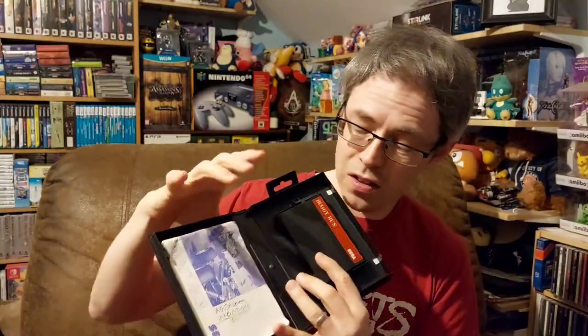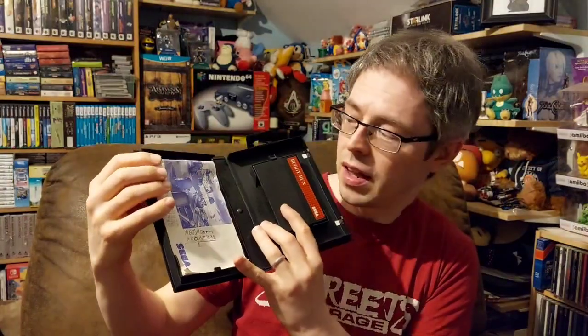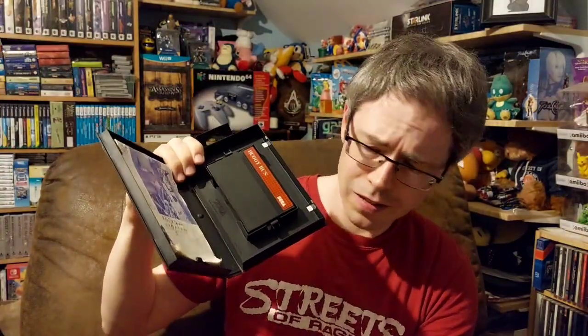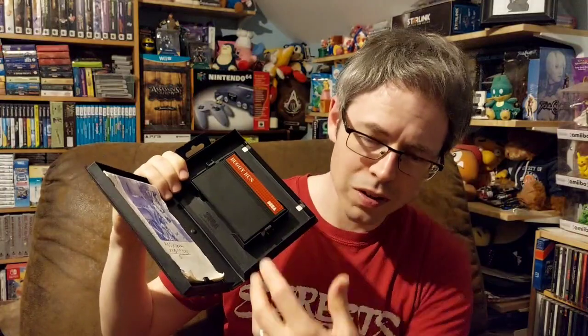Anyway, back to what I was talking about. Buggy Run. This is the final game. Nice enough condition. Little bit of marks on the manual, but at this point, these games go for crazy money. A complete copy with manual. I'm happy with this condition. I will get to the story about this and why condition is important in a little bit. But everything else, like the box art is great, characters in good nick.